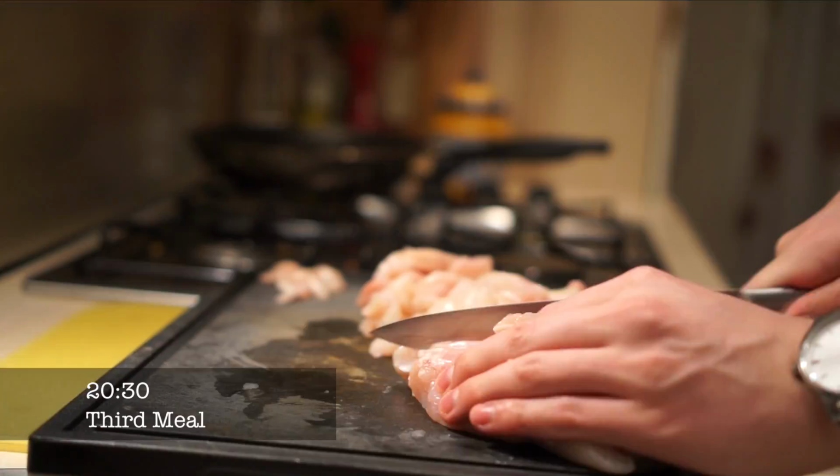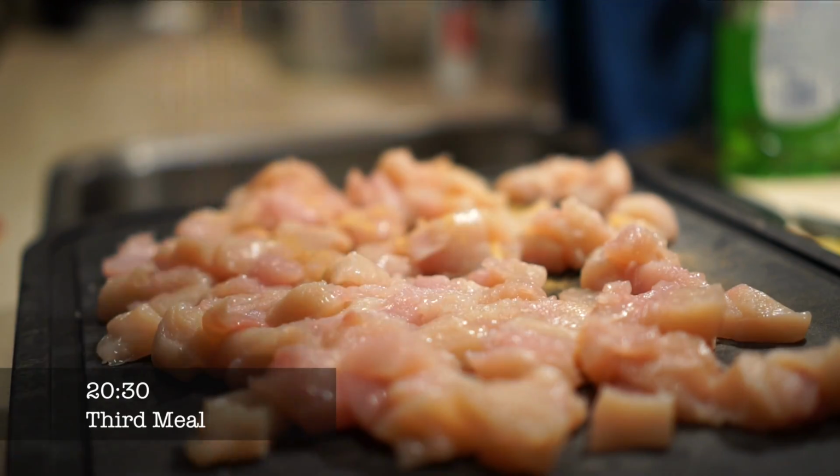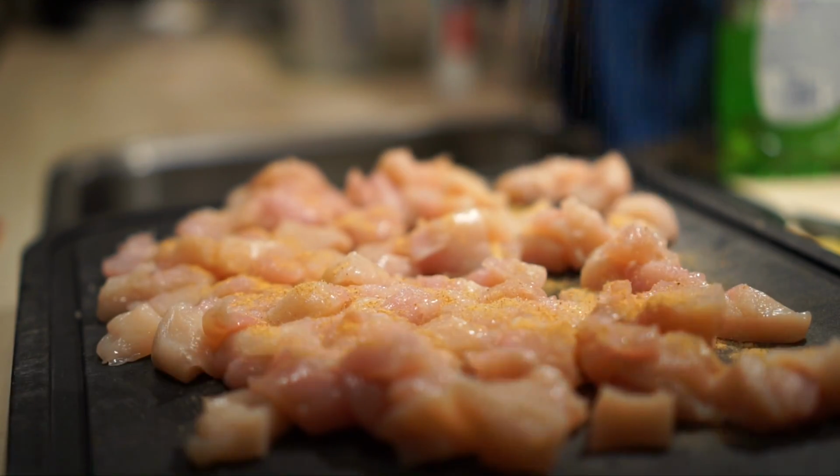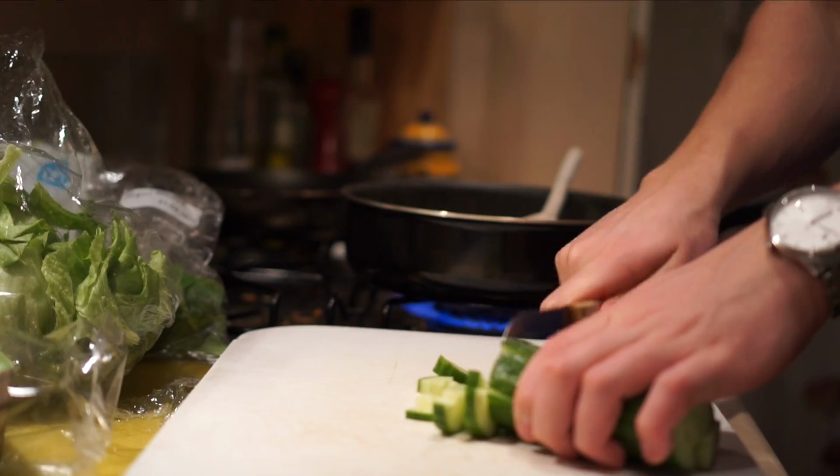Alright guys, so then we get to the third meal, and for the third meal I'm gonna have chicken again. Now like I already said, usually I don't have chicken for that other meal, but I have steak. I like to have some variety in my diet. I don't like to eat chicken twice a day, but today I did.